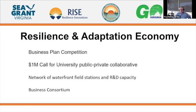The third component is testing the use of a network of waterfront fuel stations that exist in the Middle Peninsula, and thinking of that network as contributing to the R&D capacity and potentially a greater capacity in the region for collaborative research in this domain. The Public Access Authority and Virginia Sea Grant are leading this piece, and the Public Access Authority has over 50 properties in its portfolio on the waterfront in the Middle Peninsula, providing a lot of different opportunities for testing things in the field. And the fourth component is led by Old Dominion University, a business consortium leveraging conversations with the business community around best practices and a series of other priority topical areas in a set of workshops.